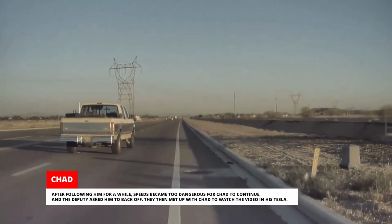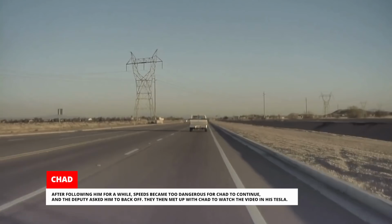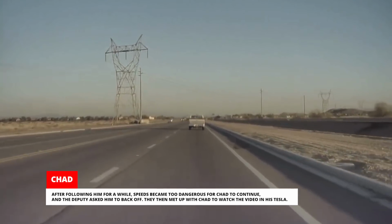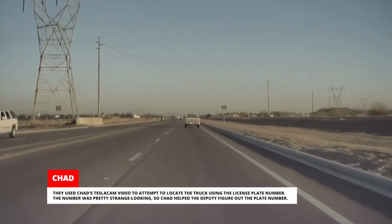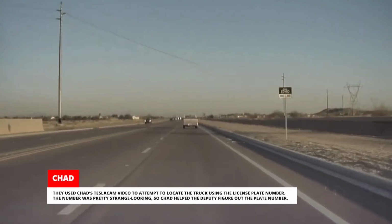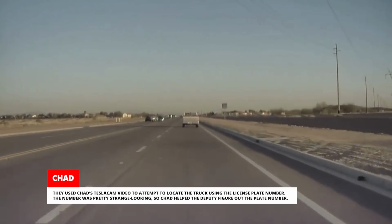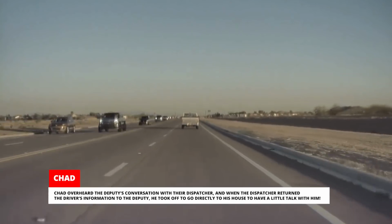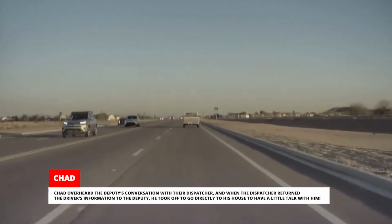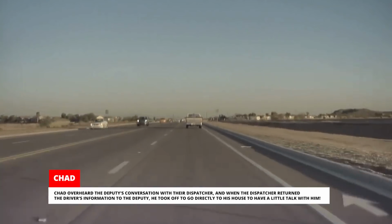After following him for a while, speeds became too dangerous for Chad to continue, and the deputy asked him to back off. They then met up with Chad to watch the video in his Tesla. They used Chad's Teslacam video to attempt to locate the truck using the license plate number. The number was pretty strange looking, so Chad helped the deputy figure out the plate number. Chad overheard the deputy's conversation with their dispatcher, and when the dispatcher returned the driver's information to the deputy, he took off to go directly to his house to have a little talk with him.